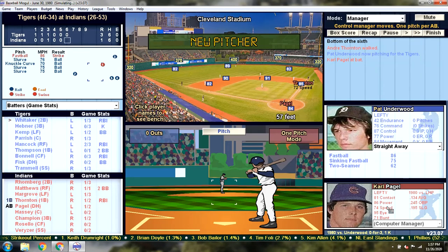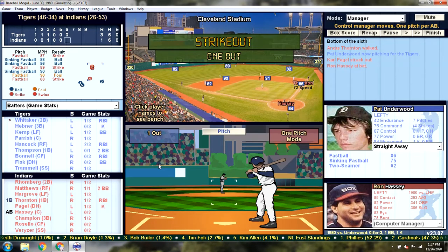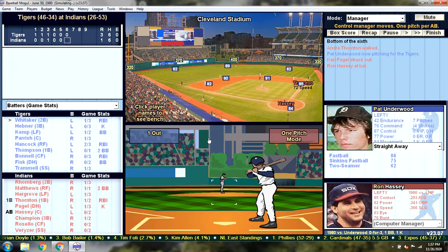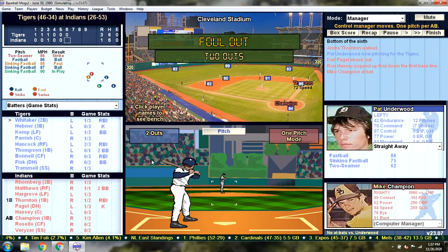Pegel's batting only .134 versus lefties, so this is the natural decision for me to bring him in. And he strikes out looking for 1 out. On the other hand, Hassey's batting .293, so a little bit more of a threat in this situation. He goes down and gets 1 low in the strike zone, pops it up in foul ground. And that's 2 outs. So we're going to let Underwood pitch to Champion.